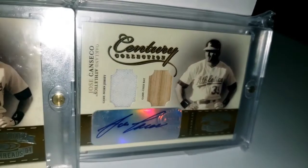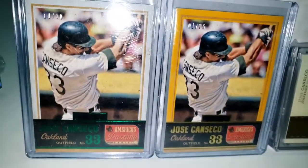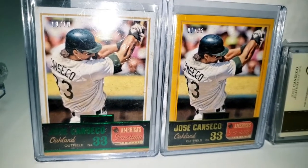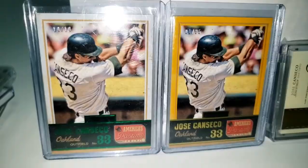Jersey bat autograph patch. And then these two here, this is Panini, out of 10 and out of 25. I don't know why, guys. I just love this card. I love the white and the gold one. I don't know why, but that's why they're here.